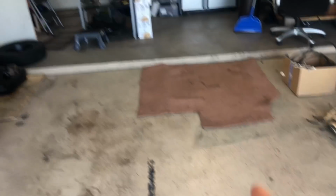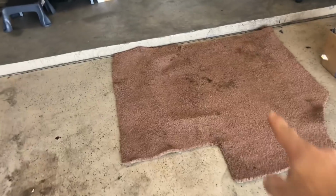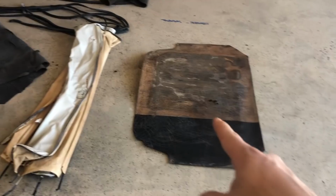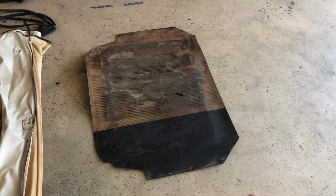We've got the carpet. This is just a custom cut somebody made, but you see how it's sort of shaped around the bowl where the fuel tank goes. Underneath that is the cover here with the screws. And from there, it's deformed, but it's a good template. There's a lot of stuff that's good templates.